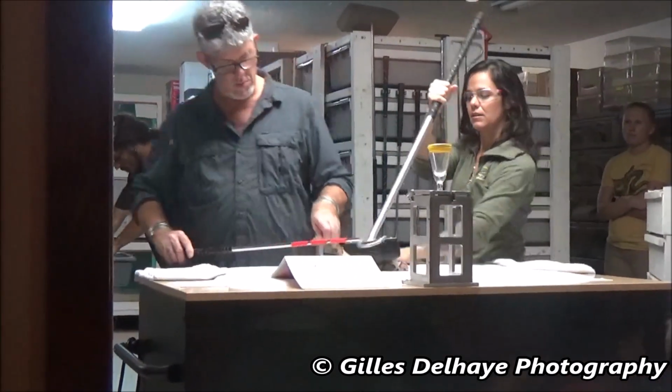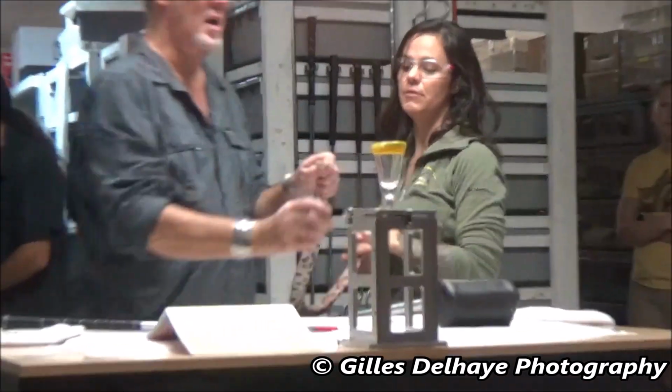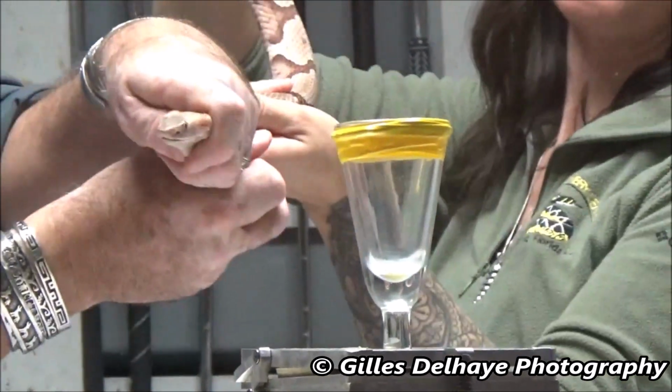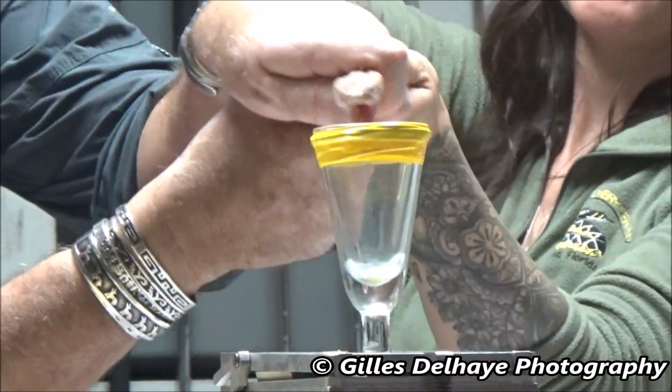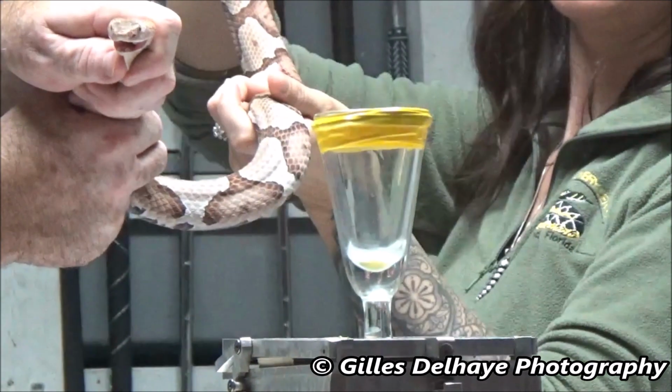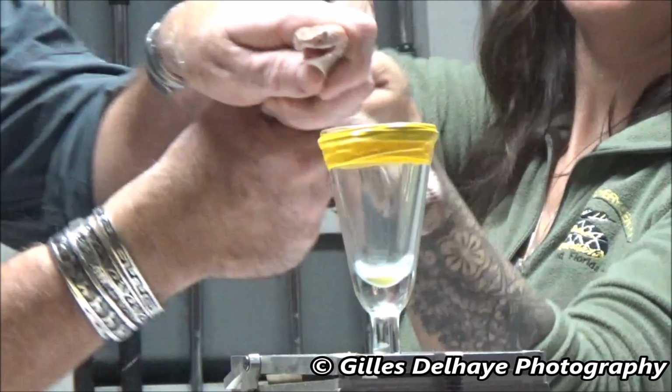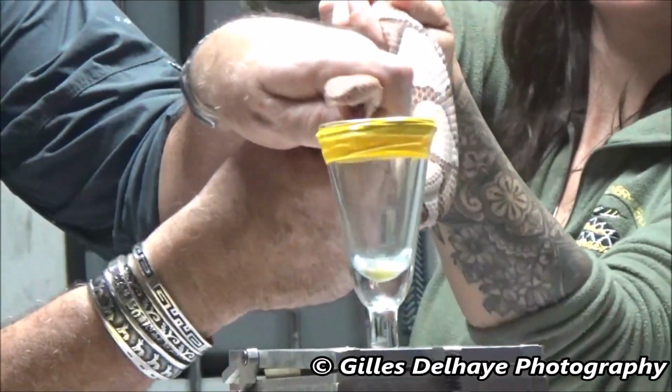This venom contains a protein called contortrix. Contortrix inhibits platelet aggregation and cellular adhesion. These properties have taken this protein into a variety of cancer research.